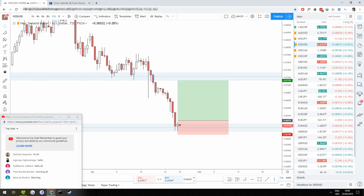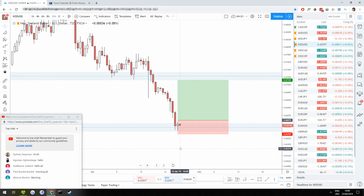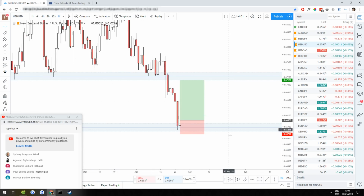You could put an entry order in right now up here. And if price starts pushing up and hits your entry order, you'll be in the trade. Your target could go here. Your stop loss could go here. That's not necessarily a bad setup. It's just not as safe as waiting for the daily.